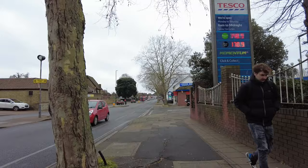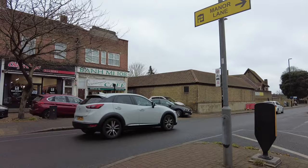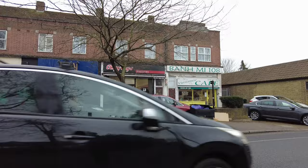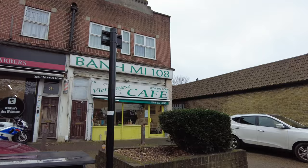Right, we'll cross over and head back down through the high street. See what we can see. Vietnamese cafe. There must be quite a few Vietnamese or Asian people living here. I see a Hong Kong Vietnamese supermarket.